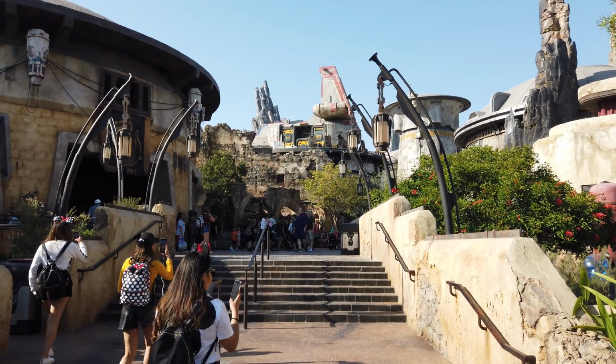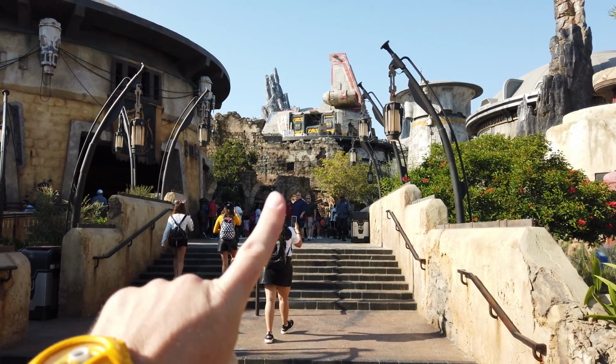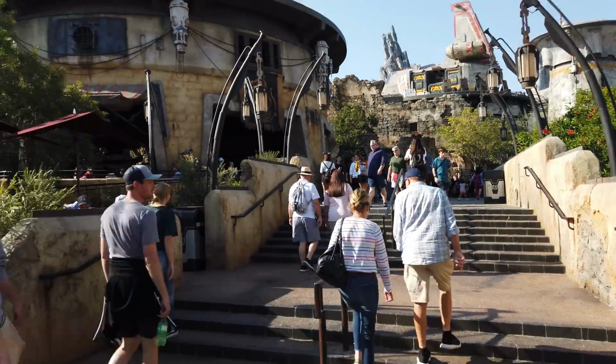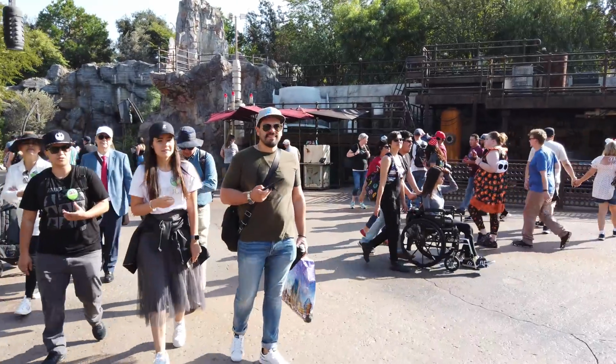Here's looking back at Docking Bay 7. That was that restaurant we walked through, and what I think is neat is right up there. There's actually like a cargo ship on top of it that has some containers. Obviously those are the containers that you saw people eating in for their booths.